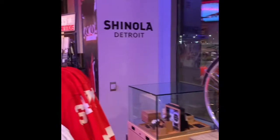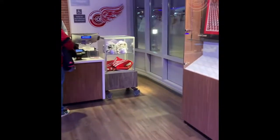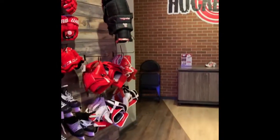Right here, we're going to make a little pit stop at the Joe Louis Arena merchandise. They have ice from the last game played at Joe Louis, a brick from Joe Louis, some of the boards from Joe Louis. It's a cool little thing if you want a piece of history from where a historic part of this organization happened. And then they have game used sticks. They have game pucks right there from different games. They have the autograph pucks from current players and past players right here. And then game used gloves from players. You've got some skates right here.